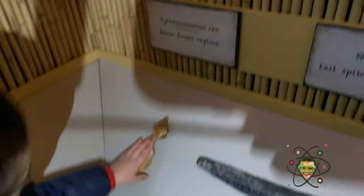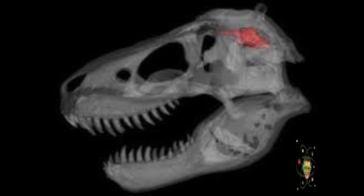I just saw a skin, leg, bone fossil replica. A T-Rex brain fossil replica. Whoa, that's as big as a T-Rex brain, Noah. T-Rex brain was larger than a human brain, but the cerebrum, the part of the brain that we use to think, was very tiny.